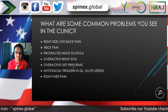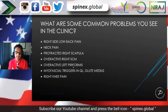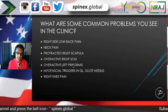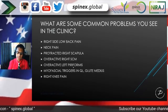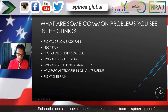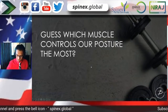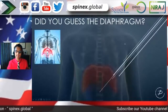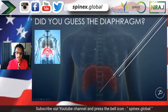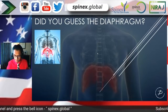But it does take a little bit longer when somebody has the left knee pain, because guess what? They've compensated throughout the years, but it's okay. We still can help them. Okay. So guess which muscle controls our posture the most? You guys know, right? Yes. The diaphragm. Now we actually get into why we're here. Okay. So why we're doing what we're doing.